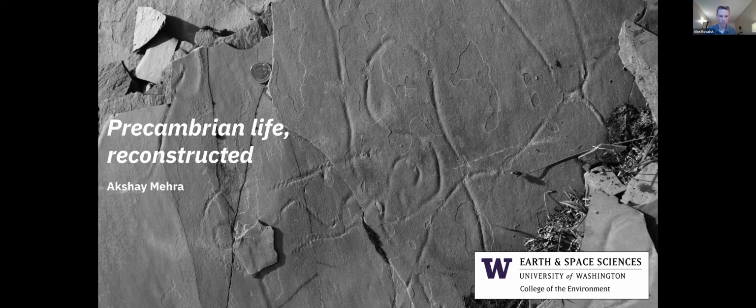Akshay received his bachelor's degree from Cornell University and his PhD from Princeton, working with Dr. Adam Malouf. His thesis there was titled Reconstructions of Ediacaran Putative Biomineralizers via a novel serial grinding and imaging technique. After his PhD, Akshay completed his postdoctoral fellowship at Dartmouth College, working on Paleozoic reef structures and geochemical sedimentary record reconstructions before starting his current position as assistant professor at University of Washington.